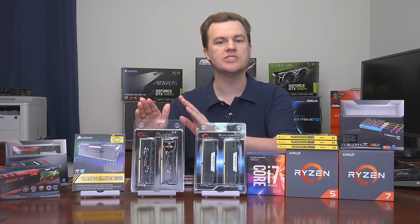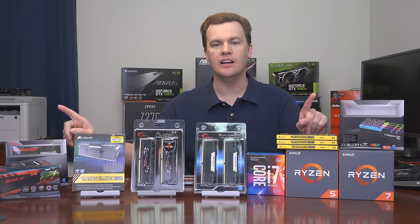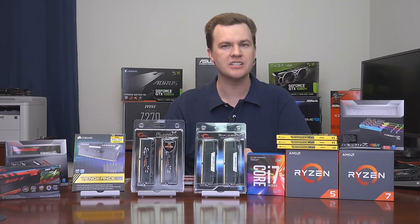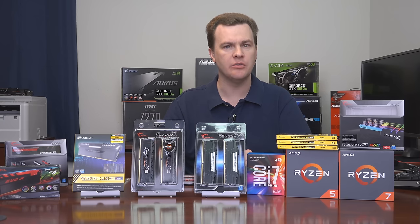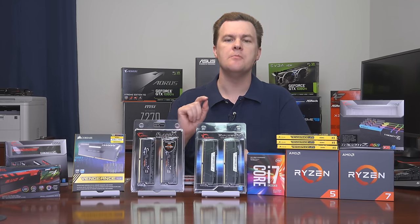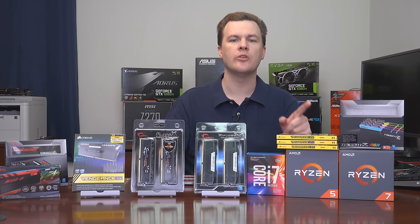no configuration necessary. Let me be clear about that, because none of these other memory kits ran at DDR4 3200 out of the box without any configuration necessary. They all required tweaking and most of them would not do 3200 on AMD Ryzen. Now, why is that, you say? Because they were designed for Intel chips and the memory controller on the Intel chip is very different from the memory controller on the Ryzen chips.